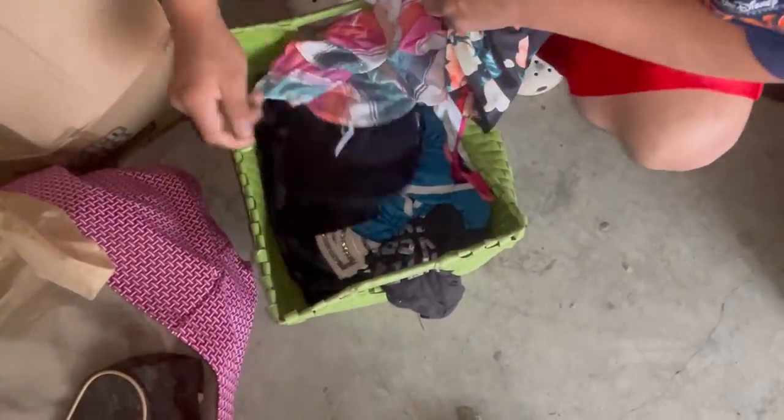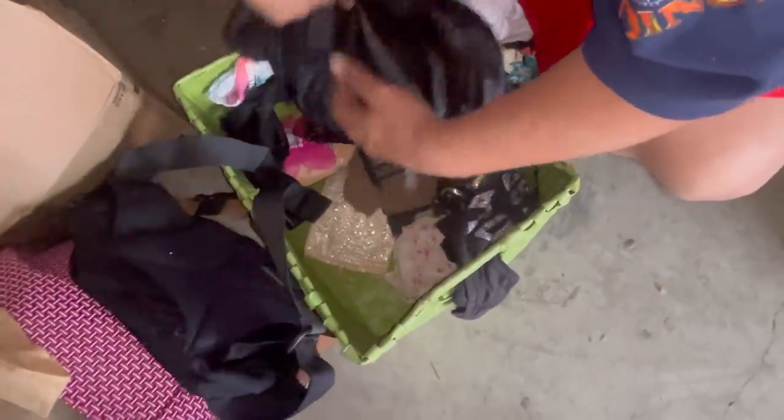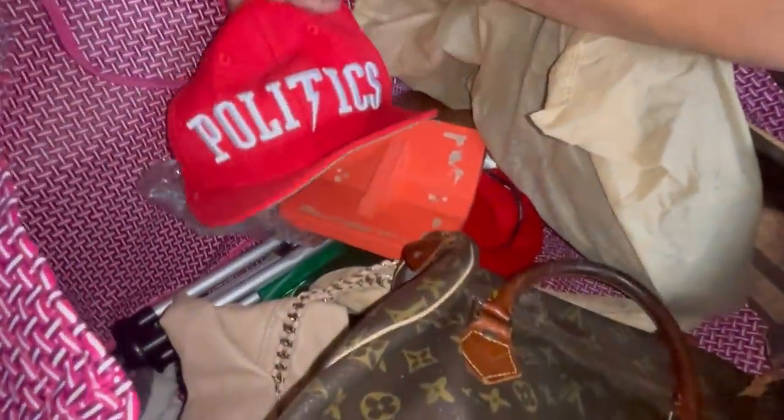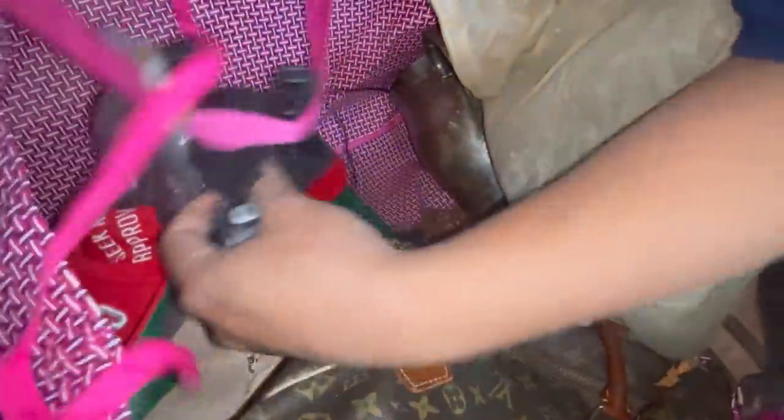Crazy. Let's see. Okay, a hat. Is this another fanny? Wow, another fanny, nice. I don't know what the heck that was. Okay, that's it for this one. And then we're gonna bring this out right there without further ado. Let's see. Oh, what does that say? Pelican. Oh, a mini tripod. Wow. Hopefully if we have the pieces to it, that would be useful, right?